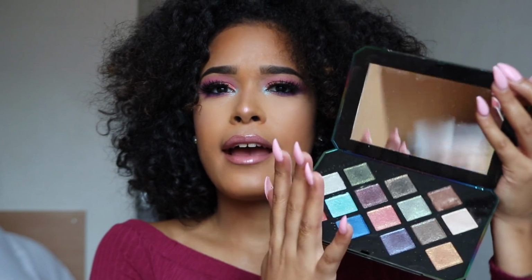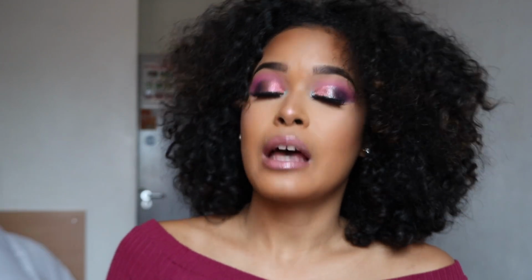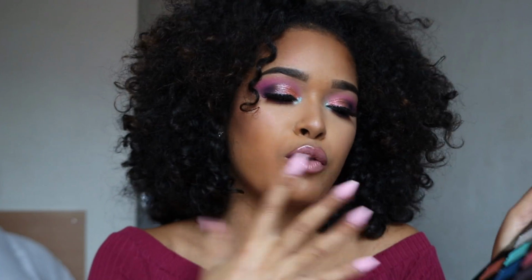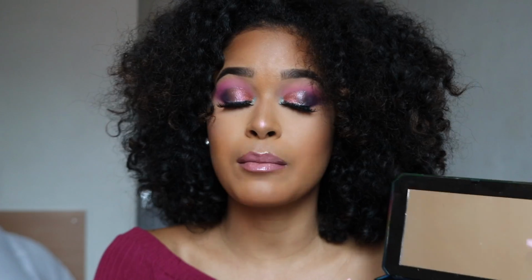I am obsessed with this palette, like this collection. I am obsessed with Fenty Beauty. If I had any doubts, which I honestly did not, about Fenty Beauty, it just exceeds expectations. But let me stop ranting and get right to it in specifics. So basically about this palette, I think she put so many great, creative colors in here. I'm so excited to continue doing looks and playing around with it.